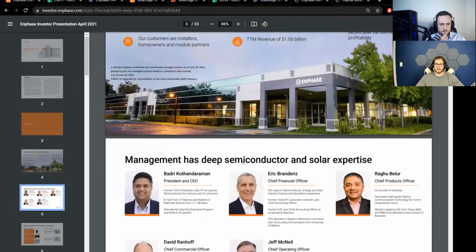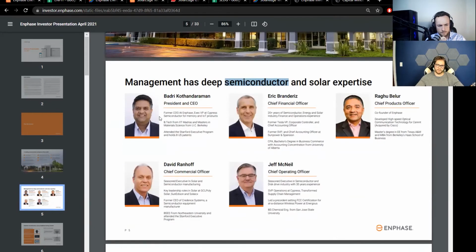Immediately, I'm going to highlight this word right here. Management has a deep semiconductor and solar expertise. They're highlighting this expertise for a reason. That tells me immediately that a lot of their product has something to do with semiconductors, and we'll actually see that that is the case. Here they highlight some of the background. You can go through this and see whether or not you think the management has the appropriate expertise for getting the job done.